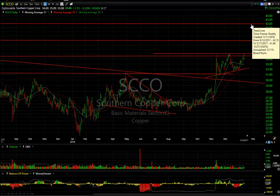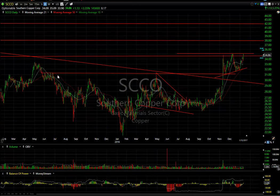Beyond that, 42. With 8.2 days to cover, I think this has energy to move. And this looks like an inverse head and shoulders with a breakout and a pullback. For me, I really think 42 is a doable number.